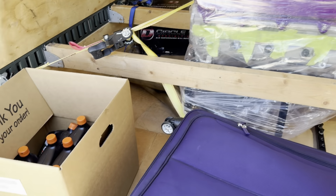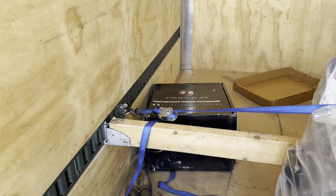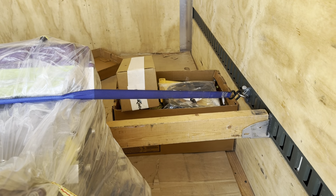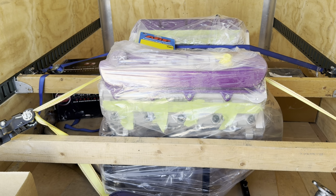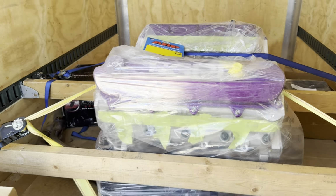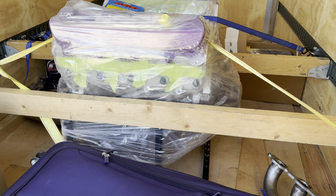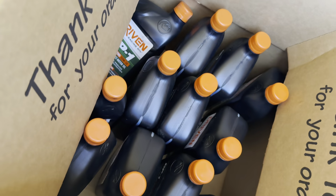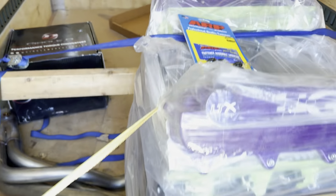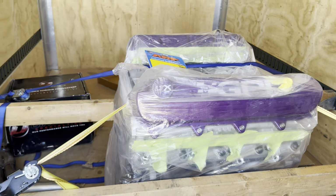All right, so we got the engine, headers, the other headers over there somewhere. So there's the header, torque converter, miscellaneous stuff with my flex plate. But here's the engine, man. Here's the engine, little baby cube, GPI 416. And then here's the oil, and then the rest of the flex plate bolts, they're in there somewhere. Oh, they're right there on top. So I went ahead and put one in just to make sure that they were the right ones, and they are, so we're good to go, man.